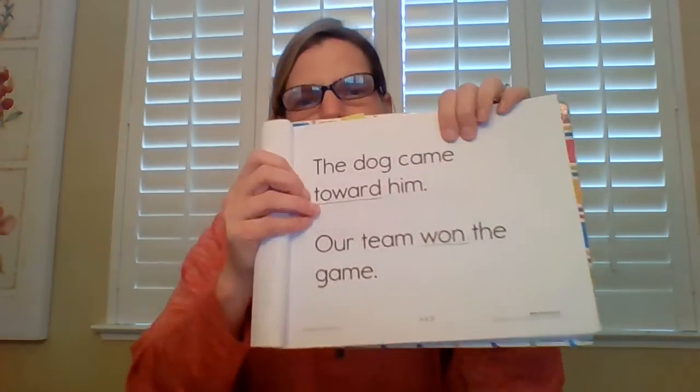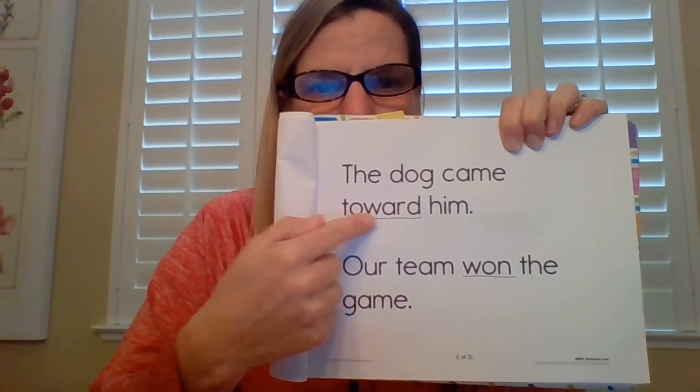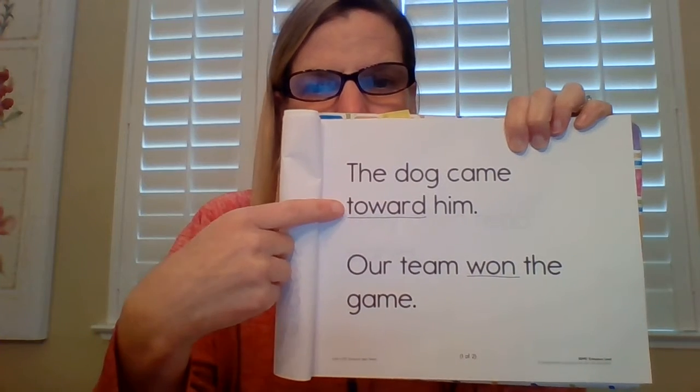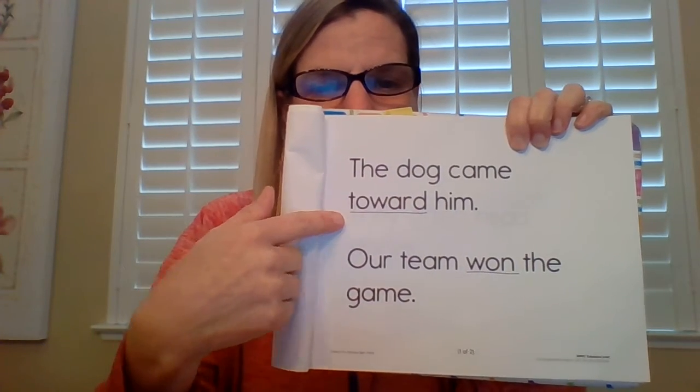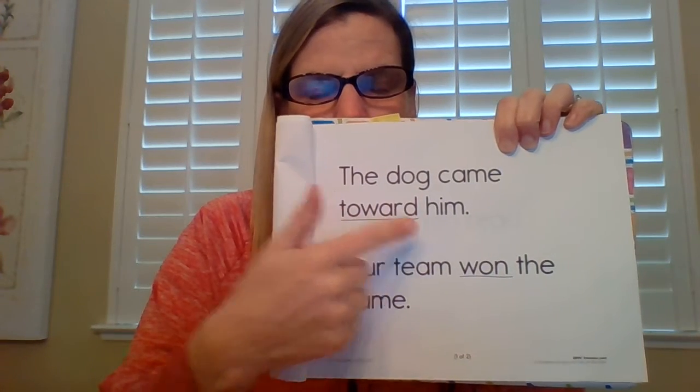Good. We have some new sight words today. Here's the sentence. The dog came toward him. The word is toward. Read. Spell. Read.